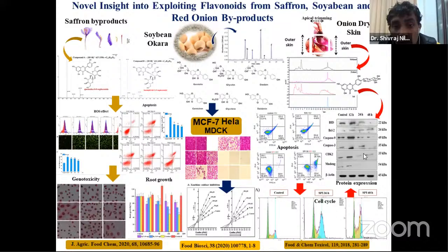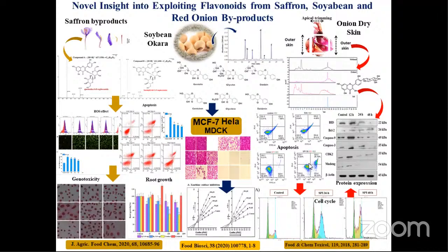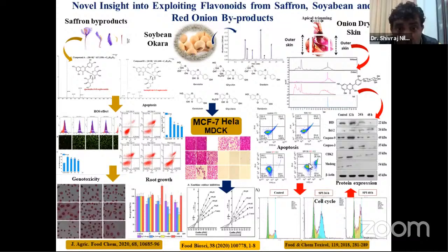And we used saffron byproduct, soybean waste, and here also onion. In red onion, we found a special compound that is spirocide. And now we are going to patent this compound. This is a very novel compound, spirocide. And it's very effective against different cancers like MCF7 and HeLa, the breast cancer and cervical cancer cells. And we found that all these drugs are very effective to induce apoptosis.